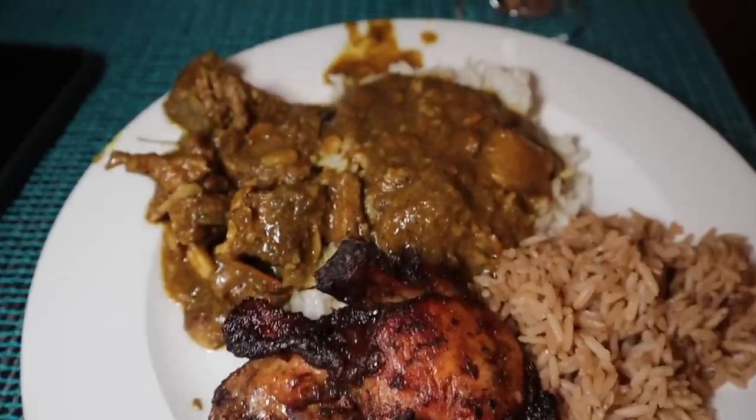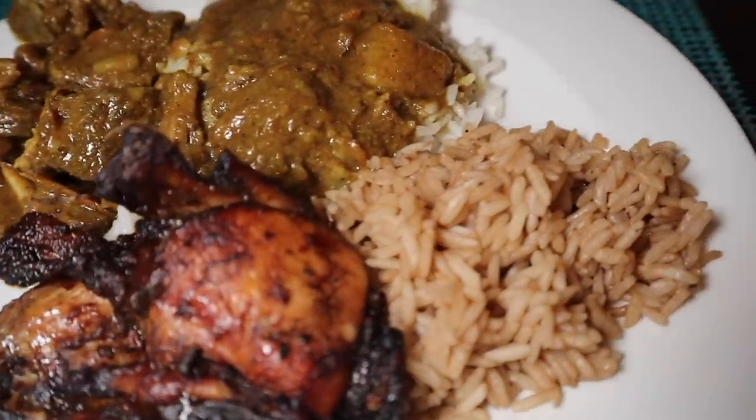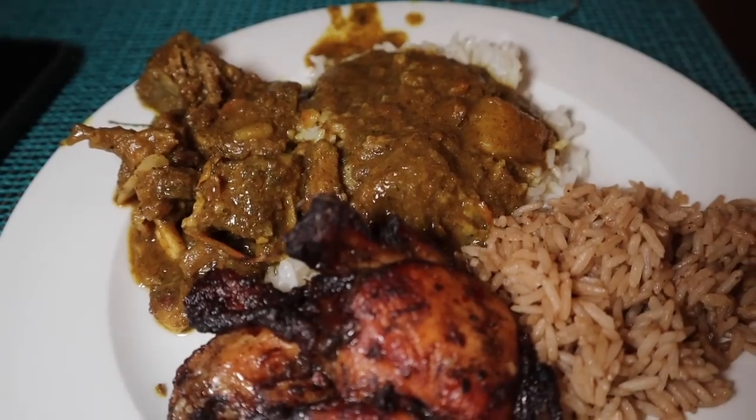Hold on, y'all. Y'all, this is my first time trying curry goat. And then I got some jerk chicken and then jerk rice. I need to try the plantains, too, because I've never had plantains. So, I'm going to try those next. Tried the curry goat. Pretty good. They've had some good food, y'all. Like, so many.